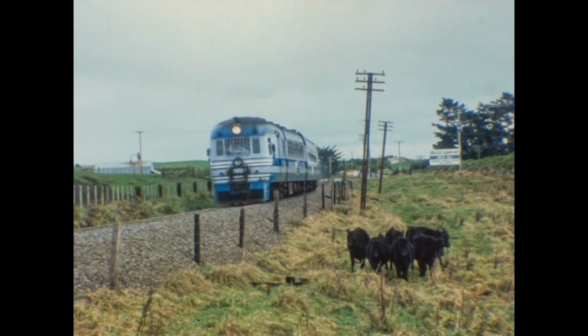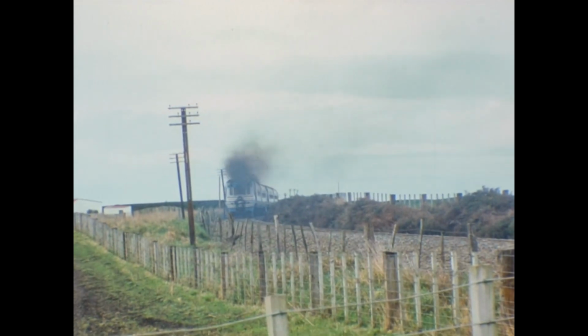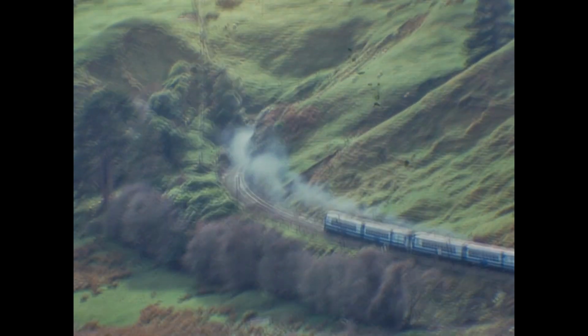When it was announced that there were no longer to be a rail passenger service, there was a public outcry. New Zealand Railways looked at providing a daily passenger train between Palmerston North and New Plymouth, manned by a Palmerston North crew. This service would connect at Palmerston North with the Endeavour Express to and from Napier.